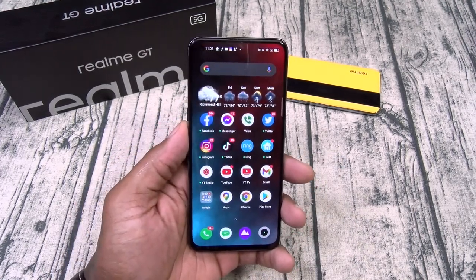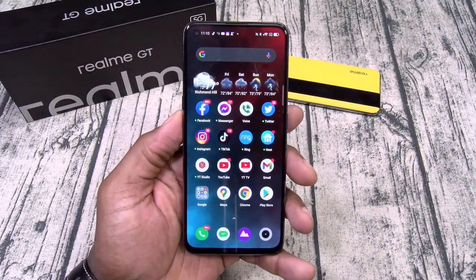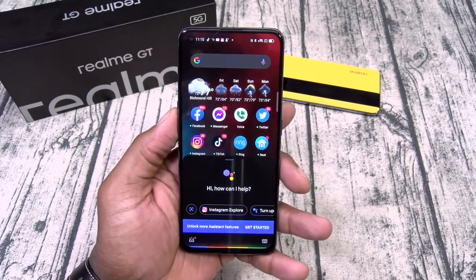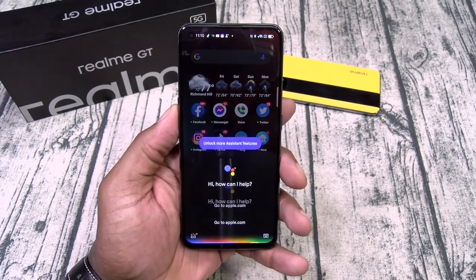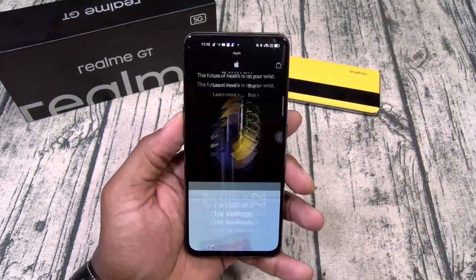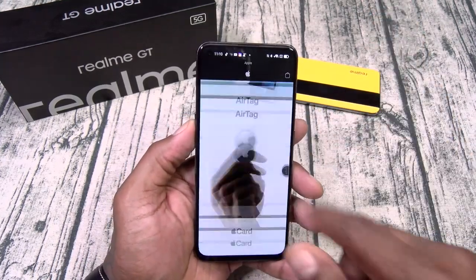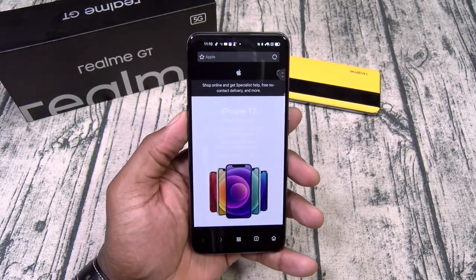All right, let's start our regular testing. First up, let's check the web browsing speeds. Now we're gonna use Google. Go to apple.com. Opening web page. Look how fast that was. Now this is the full website, 120 hertz refresh rate, immaculate scrolling speeds, no issues at all.